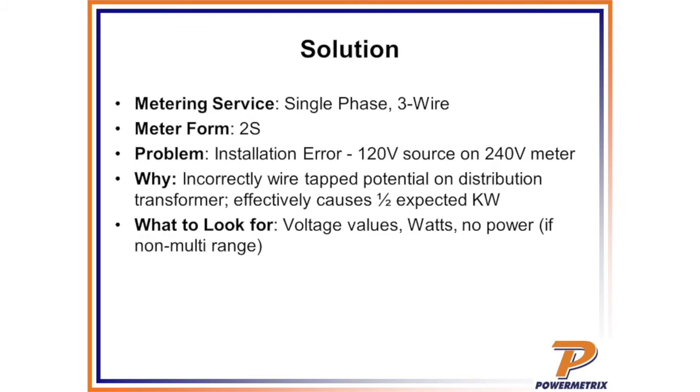If it was a single range meter, like some meters that are only powered off the expected 240 volt phase, it won't power up. But in this case, this meter was a multiple range meter, so it did power up at the 120 volt phase to phase source. That's problem number one. Problem number two is that you're basically getting half the expected kW. So the customer is in effect being billed half the current, and therefore half the revenue.